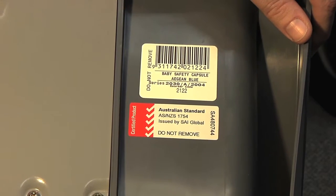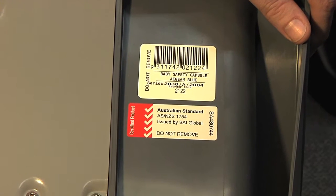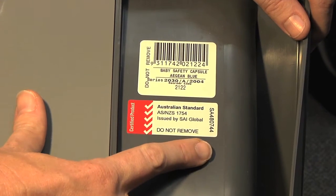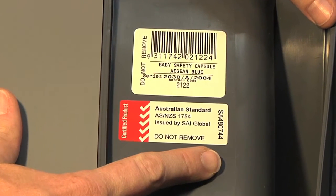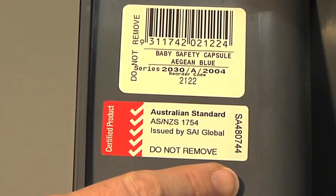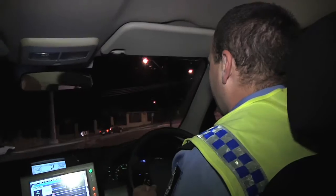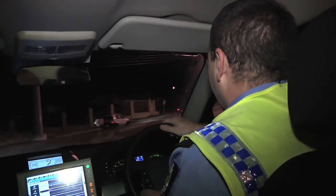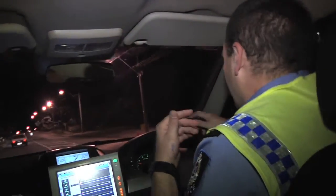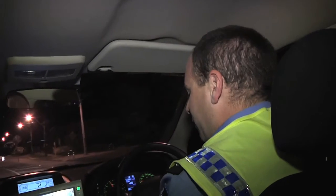All restraints sold and used in Australia must meet the Australian standard for child car restraints. If it doesn't have this sticker, or you cannot determine whether it meets the Australian standards or not, the seat should not be used. In a traffic crash, if you're not properly restrained, the child can be thrown through the window or hit the back of the headrest, and it can cause severe injuries.